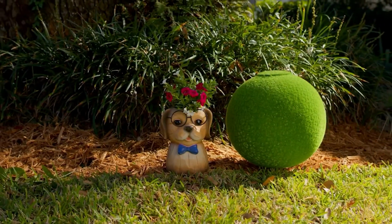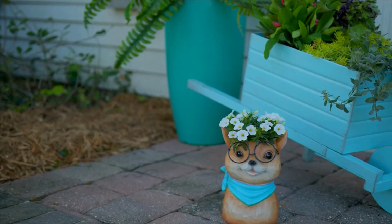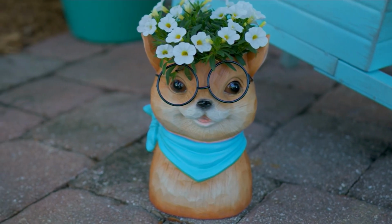Right, and I love the idea of maybe picking up more than one and having the two friends at the front door, welcoming you in. There's so many ways you can use this. Put it in the windowsill, but do not miss out on the chance to pick these up.